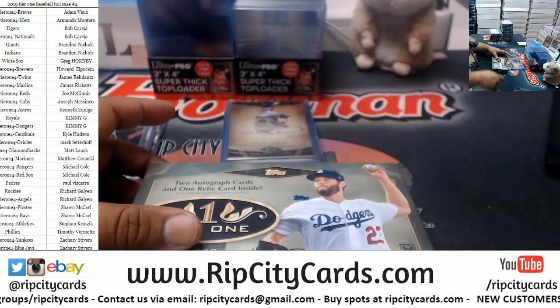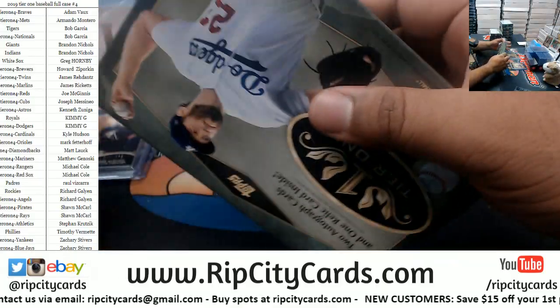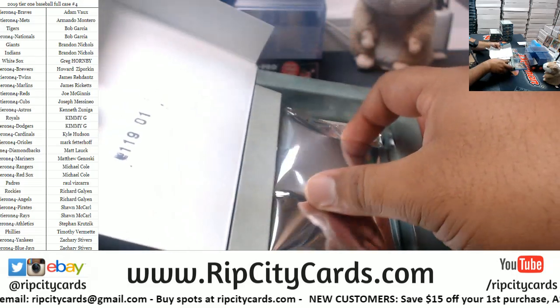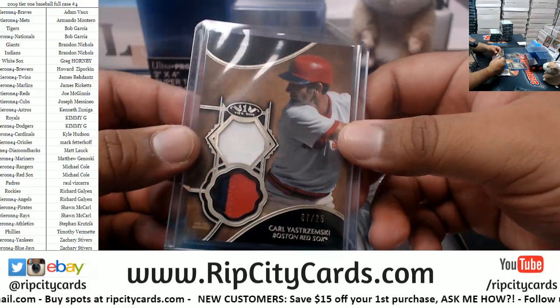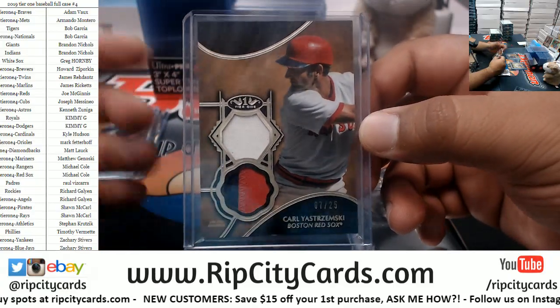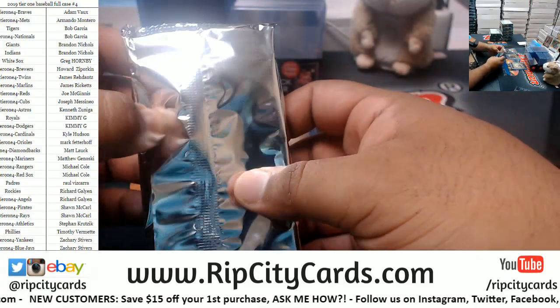What else we got? What did I say for this card? The Yastrzemski? Well, it says Red Sox on there, so Red Sox. Boom. Done. I don't know what I said. Anyways.